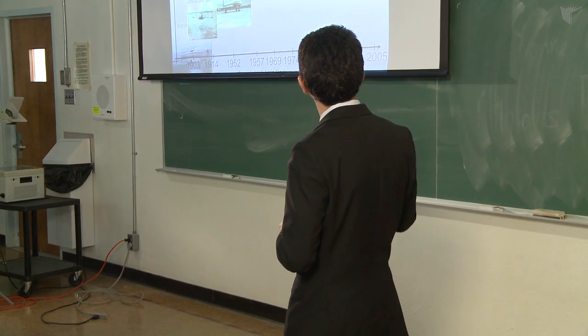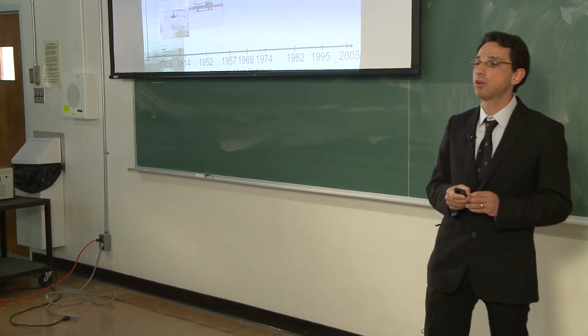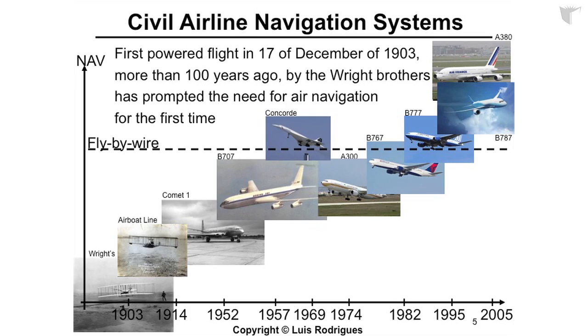It was the first aircraft that had fly-by-wire technology, although it was still analog technology in 1969. But then we had the spread of transistors and digital systems.